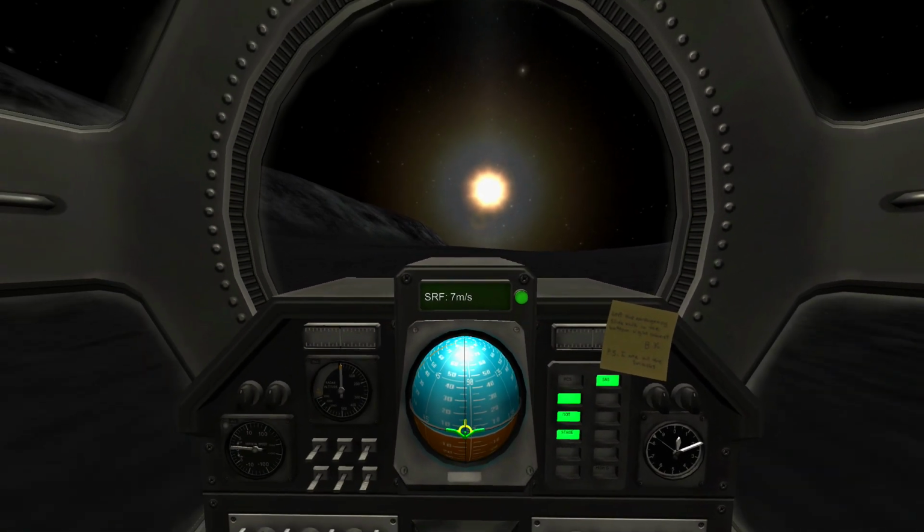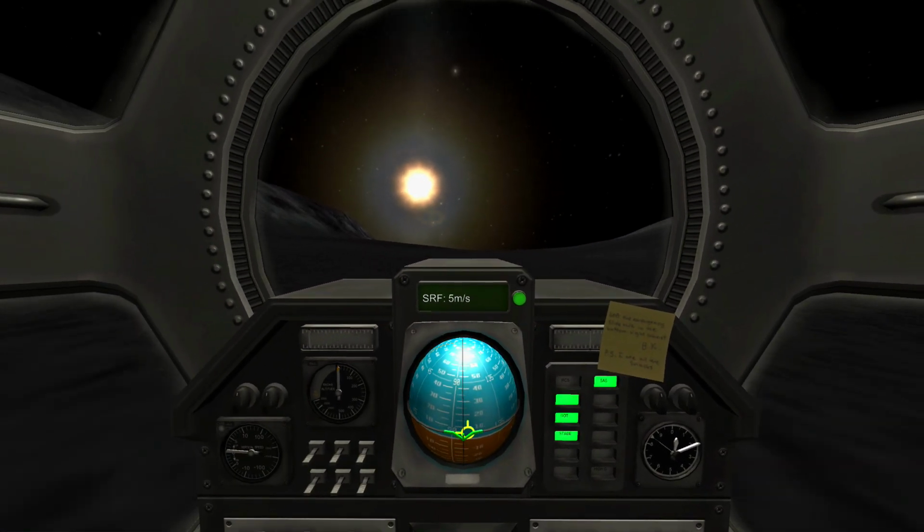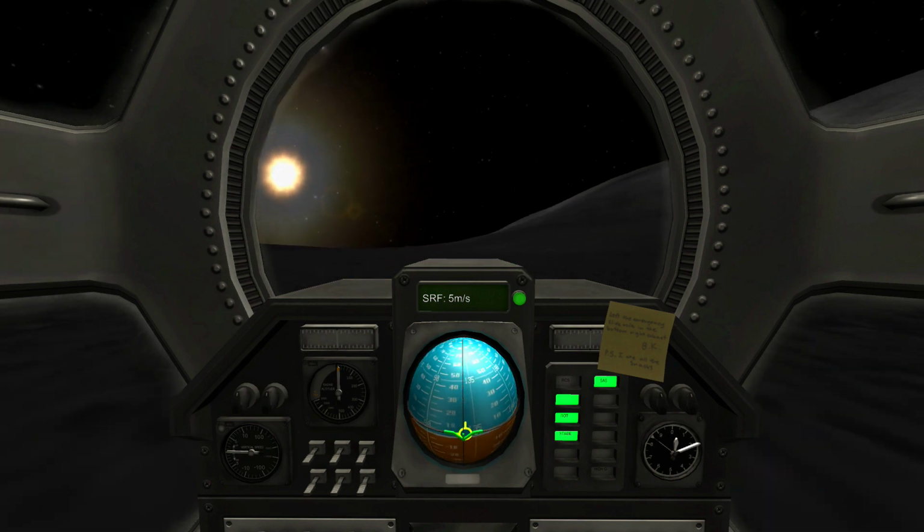And I'm starting to look around for the base, because I was like, yeah, it's supposed to be here somewhere close. It was just like a kilometer away.